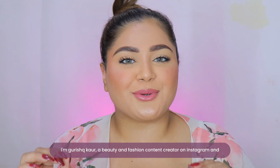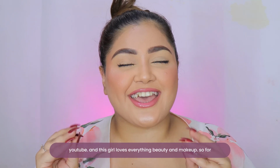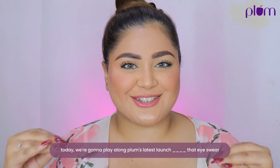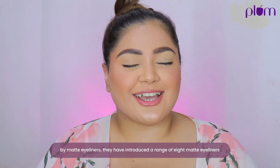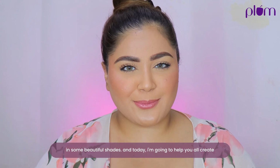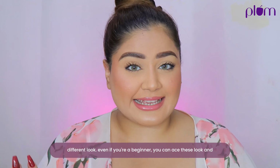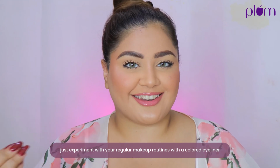I'm Kaur, a beauty and fashion content creator on Instagram and YouTube, and this girl loves everything beauty and makeup. So for today we're gonna play along Plum's latest launch, that's been their I Swear by matte eyeliners. They have introduced a range of 8 matte eyeliners in some beautiful shades, and today I'm gonna help you all create different looks. Even if you're a beginner, you can ace these looks and just experiment with your regular makeup routines with a colored eyeliner.